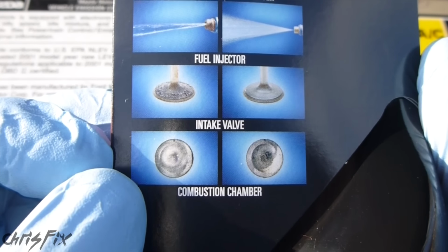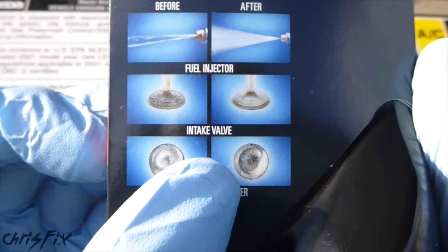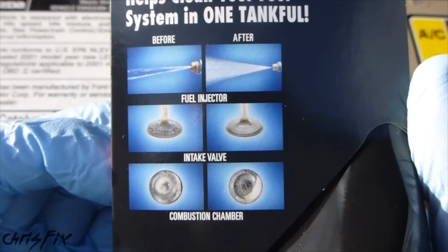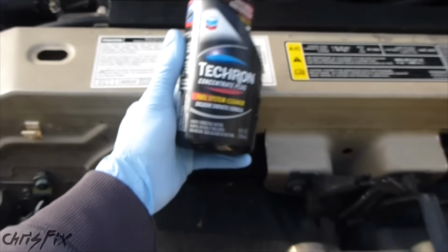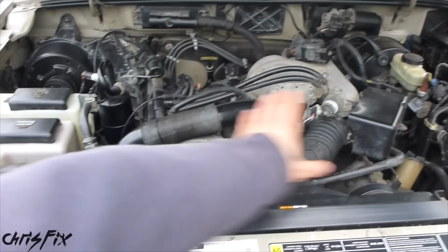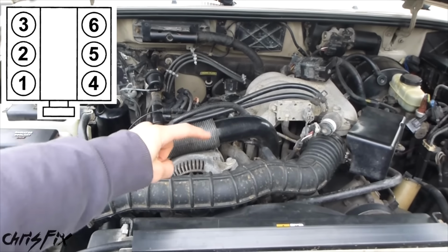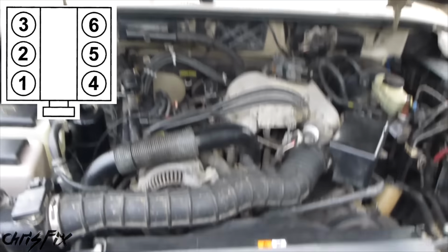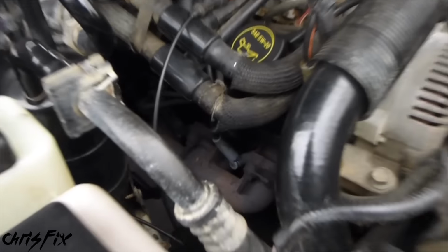The before shows carbon buildup all over the piston, the after shows about a third of the piston being cleaned, and that's after one bottle. So now we know what the claims are, let's go test it out. For reference, we'll start with the passenger side and move to the driver's side. The cylinders are numbered 1, 2, 3, 4, 5, 6. So I'm going to start with cylinder 1, which is right down here.